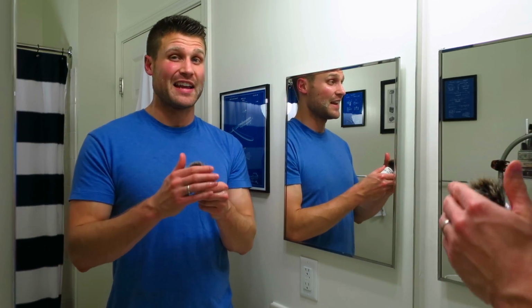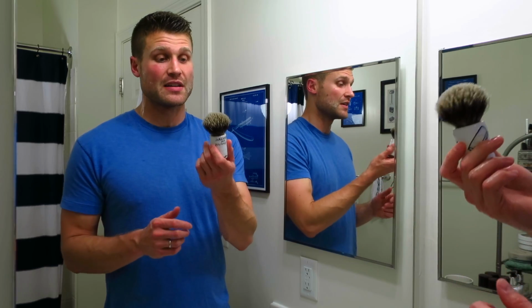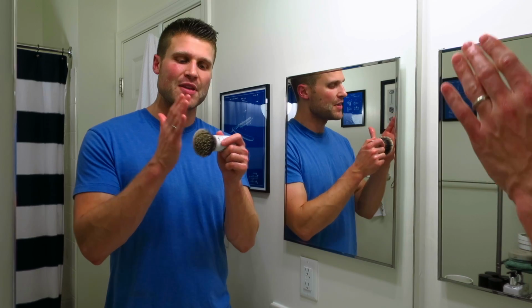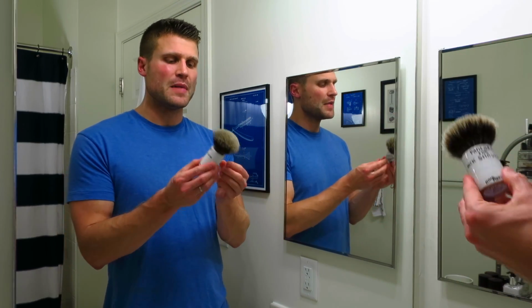And all the knots are hand tied, which is pretty cool. He sells his stuff through Facebook, so you have to contact him personally because everything is custom. It's a 28mm knot, but it's set in there at a really nice depth. So you still have a lot of backbone. I love this.